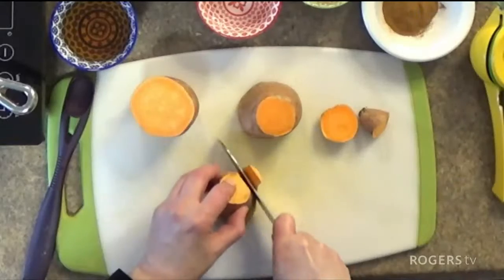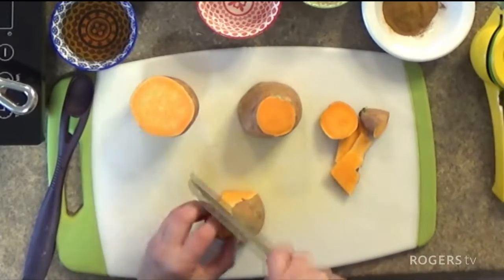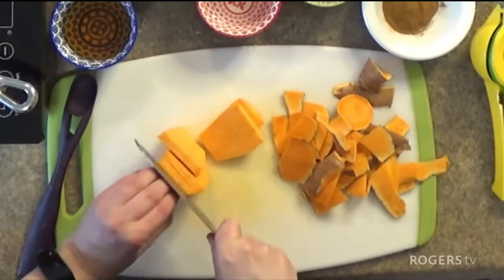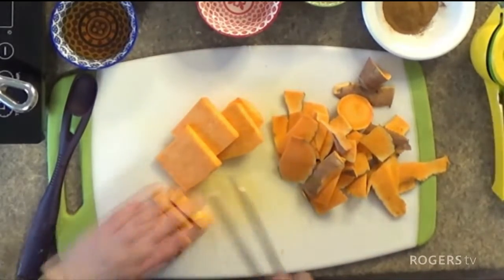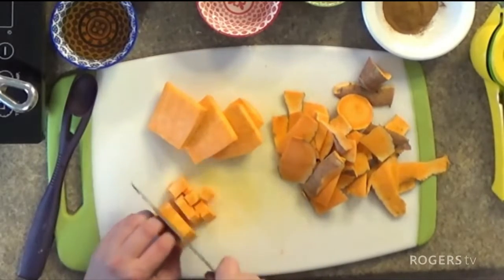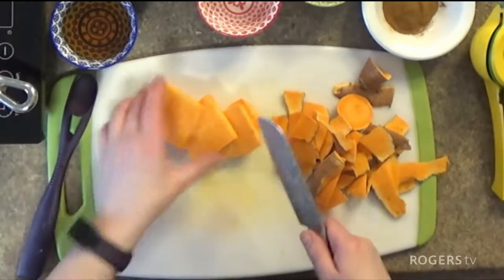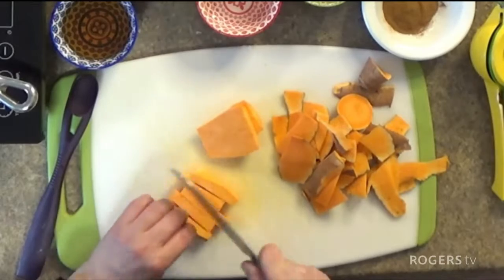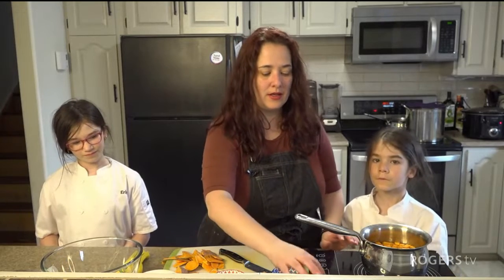Now, one thing you'll notice about this recipe is there's a lot of different ingredients in it than a typical brownie recipe, including sweet potatoes, applesauce, dark chocolate. As you'll see, a lot of these are really boosting the health benefits and adding some extra nutrients into our foods. We're going to get our sweet potatoes on and boiling.